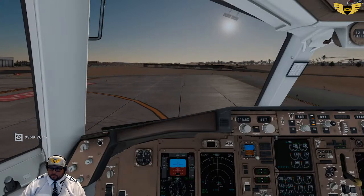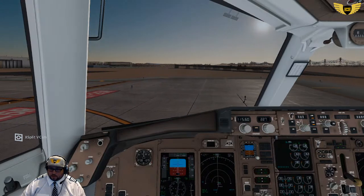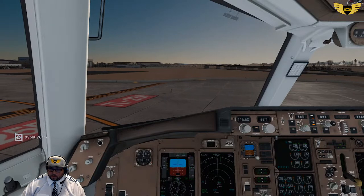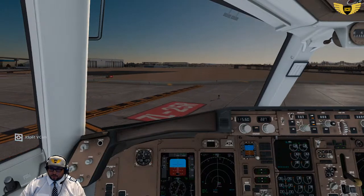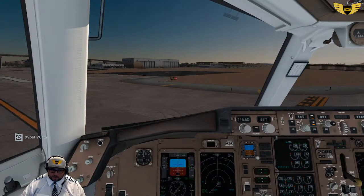Phoenix traffic, go 647, left base, runway 25 left, about 10 miles out of Phoenix. Phoenix traffic, FedEx 11, taking off 25 right to the west.